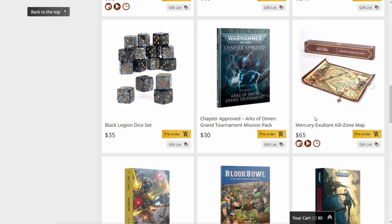So next we have the Chapter Approved Arks of Omen Grand Tournament Mission Pack. So this is a big one. This will sell out. In the past, these have been tough to get a hold of if you didn't grab your copy right away, as essentially everybody's going to need one if they're going to play the current rules, like Arks of Omen 40k.